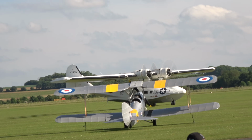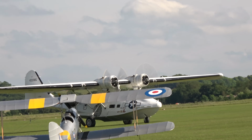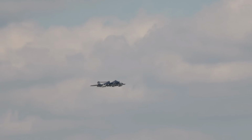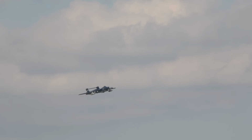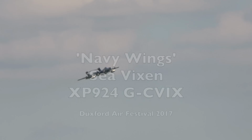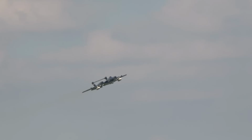No other jet aircraft currently can. It's one of the most distinctive shapes in the sky here. The aircraft that made its post-restoration debut at Duxford in 2001. It hasn't been back since. Here it is now, the de Havilland DH.110 Sea Vixen FAW2.